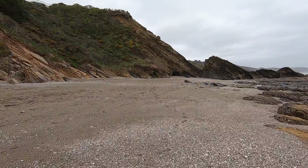There's quite a bit more beach here, a bit more distance between the rocks and the cliff, but I think the waves still come up to the cliff face. I can certainly see over there that they've been there recently.